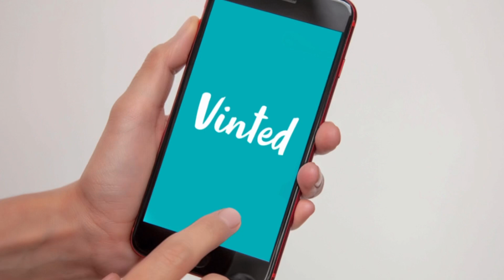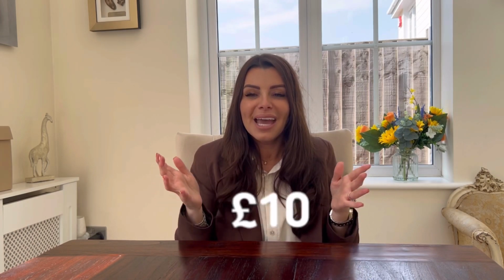You can buy things on Vinted, literally a couple of pounds, and they're like new. It's like your Moses baskets, your monitors. I bought a baby monitor from the Facebook selling market page for £10, and it was exactly like the one I wanted to buy from the shop, which was about £65. So it's a huge saving. And don't be ashamed of getting secondhand, because it's also helpful for the environment. We're reusing things, we're passing them on, passing them down.